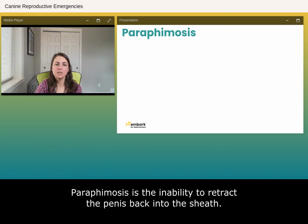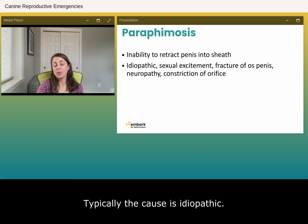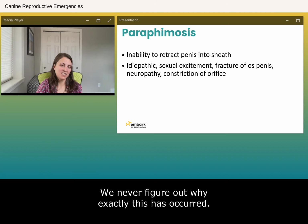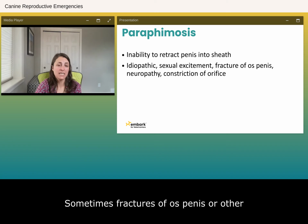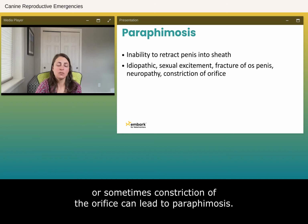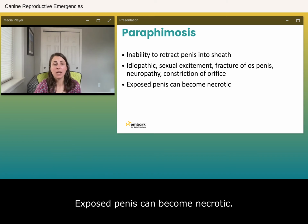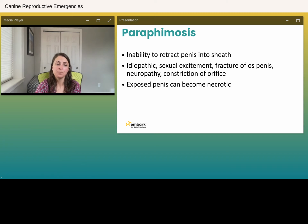All right, paraphimosis is the inability to retract the penis back into the sheath. Typically, the cause is idiopathic. We never figure out why exactly this has occurred. Can occur secondary to sexual excitement. Sometimes fractures of the os penis or other kinds of neuropathies can lead to this, or sometimes constriction of the preputial orifice can lead to paraphimosis. That exposed penis can become necrotic, so it's certainly important to reduce it as soon as possible.